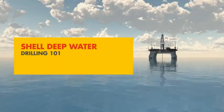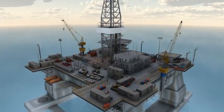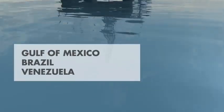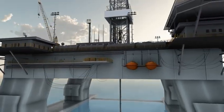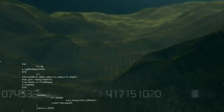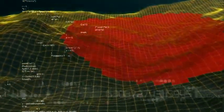Shell Deepwater is fueling the growth of upstream Americas by safely developing new reserves and maximizing the potential of its existing producing assets in the Gulf of Mexico, Brazil, and Venezuela. Drilling a safe, deep-water well can take years of planning and preparation. After identifying potential oil and natural gas reservoirs beneath the seafloor using seismic technology, a drill site is selected.